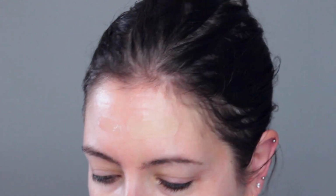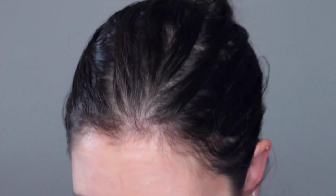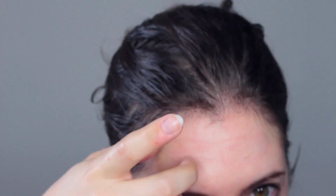So ignore this. I just woke up, so I've still got the patches on, and let's take them off and see how it looks. The whole thing just stuck to my forehead. I'm looking, like, oh look, all the little microneedles must have been absorbed into the skin. Meanwhile, it's just stuck to my forehead. It's weird. The ones near my eyes didn't do that, but the ones on my forehead did.